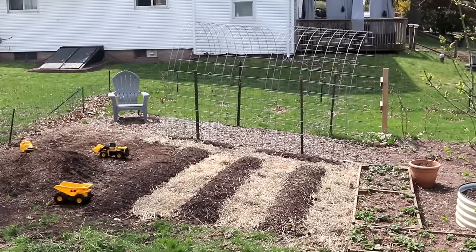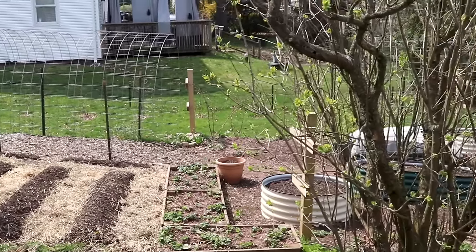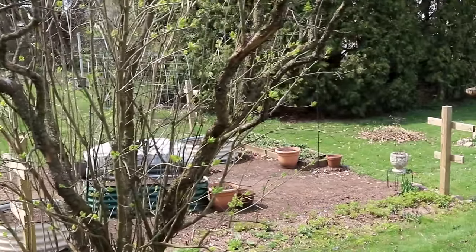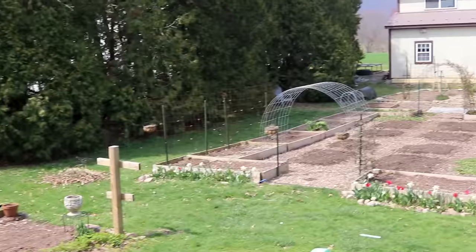I'll show you what those things are, but let's get up to the deck here and I'll give you a peek around. So here's a view of the entire property. We'll go up close and take a more detailed look at things here in a second and show you what we're working with.